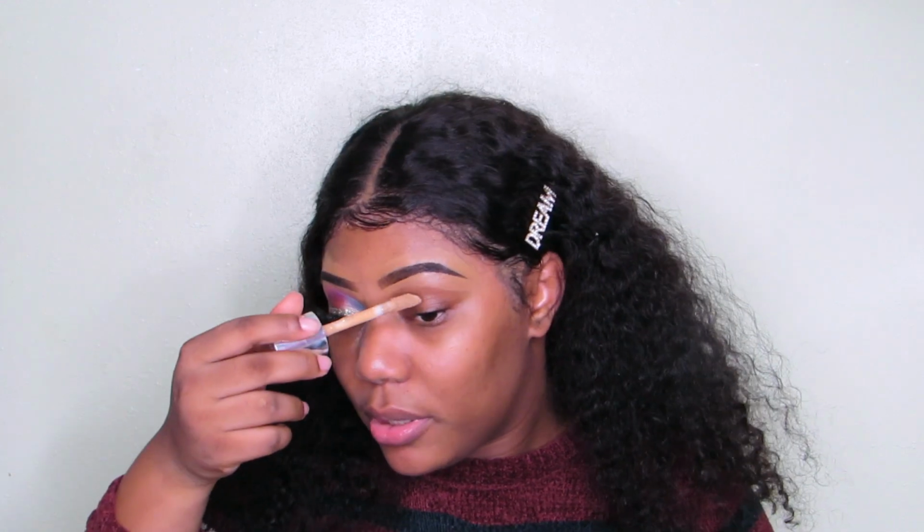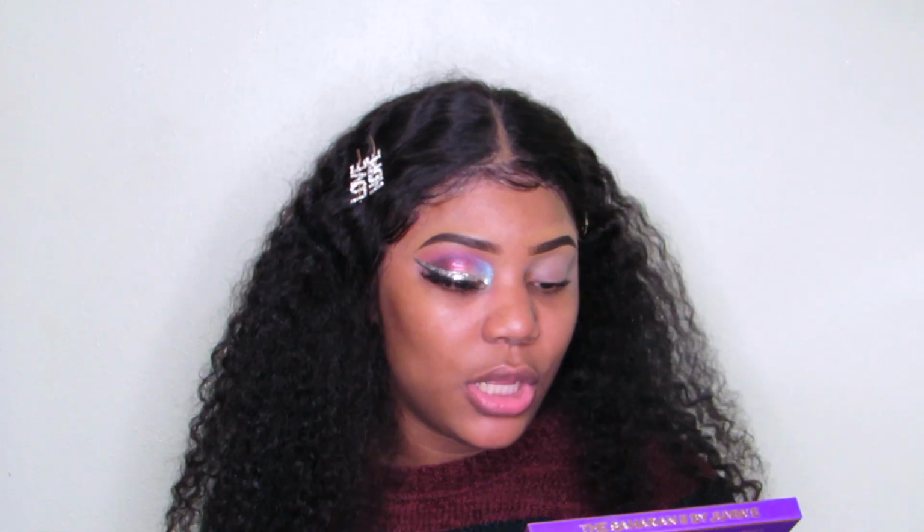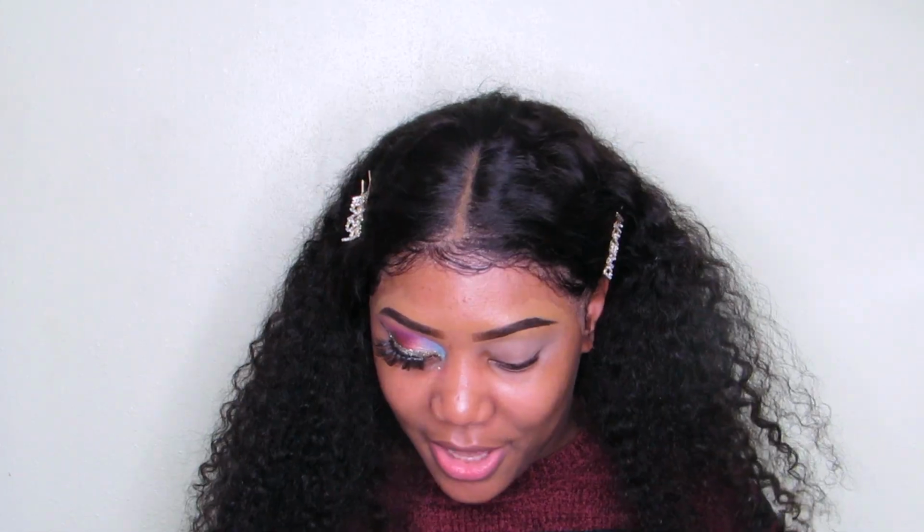This product I always use over and over, so you guys already know what I'm using. This is Clinique Beyond Perfecting Foundation plus concealer. I'm going to prime my eyes and blend it with a sponge, and I'll be right back. So now I'm back. I'm going in with this Juvia's Place eyeshadow palette.